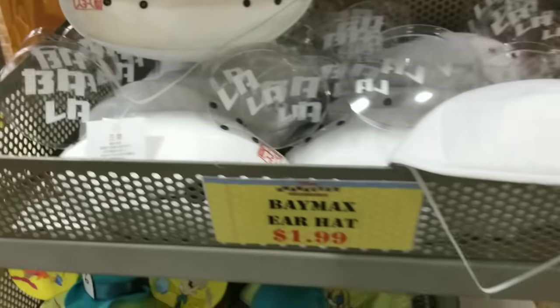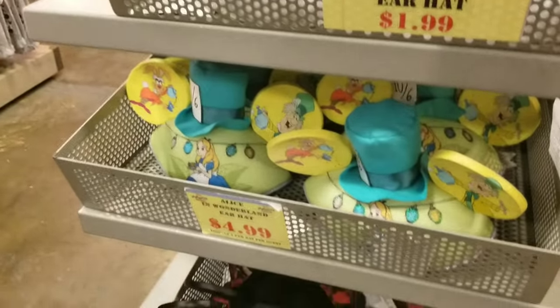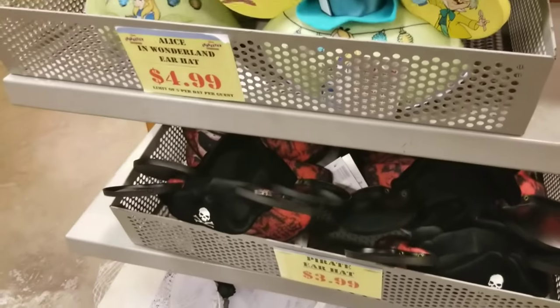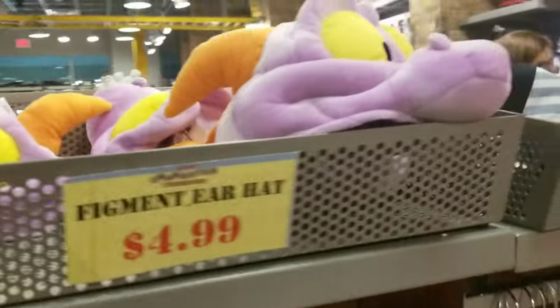Oh, and they got the Baymax ear hats back in stock, finally. They've been out of those for a little bit. $1.99. Alice in Wonderland for $4.99. The Pirate is $3.99. And the Haunted Mansion headbands are $7.99. And they also got restocked on the Figment ear hats for $4.99.